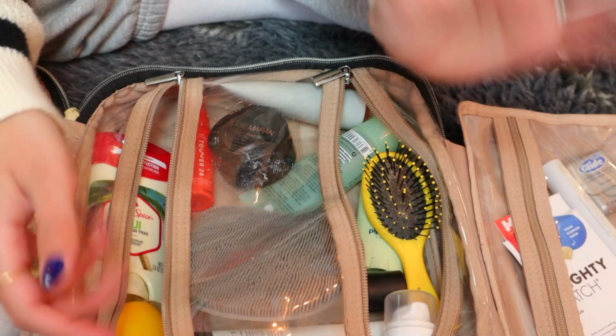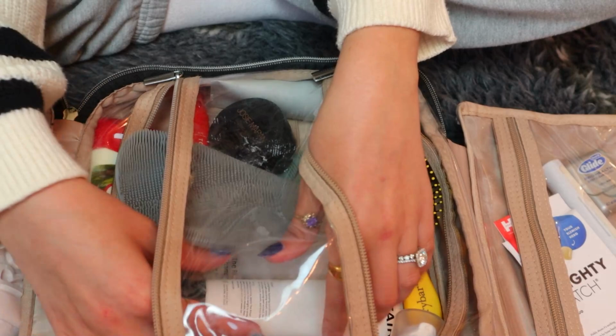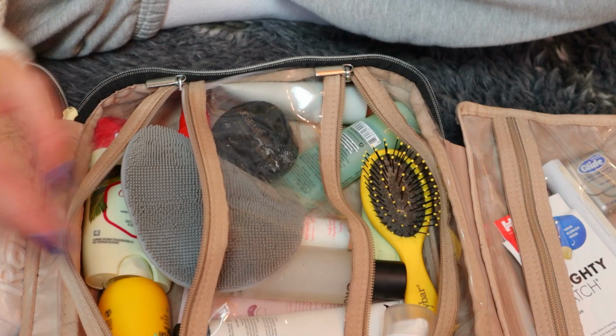But in terms of body care, that's pretty much all I bring because what else do you need? You know what I mean? You got your razor, you got your hairbrush, you got your body lotion. That's pretty much it. So now let's get into some skincare.